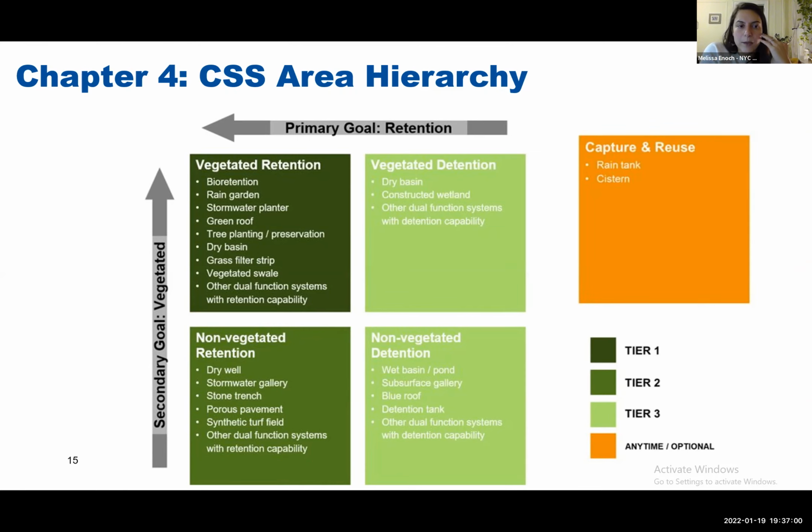I think a lot of private properties are going to be constrained and they're going to have some overflow. But retention practices where you're able to size the practice to retain the entire water quality volume, the 1.5 inches, it's going to be very effective for both on-site treatment and also just CSO reduction. Yeah, thank you. Thanks. Great.